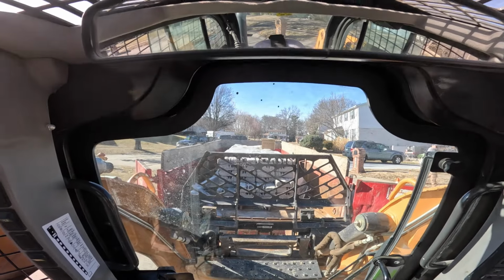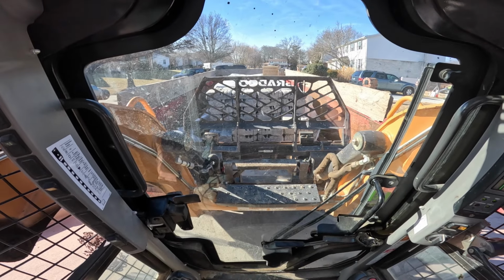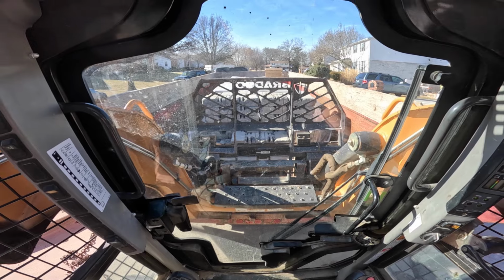Finish the little wall that he's on. These guys can keep going a little bit longer and get them a good head start for tomorrow.